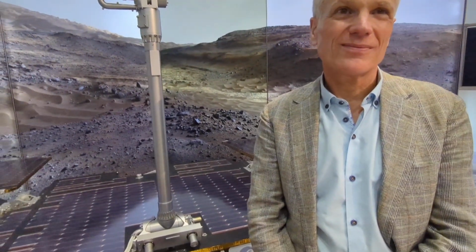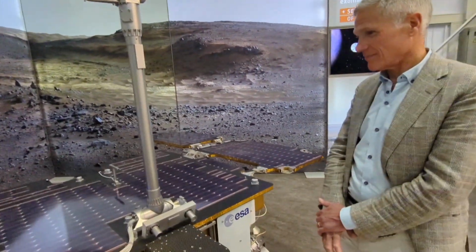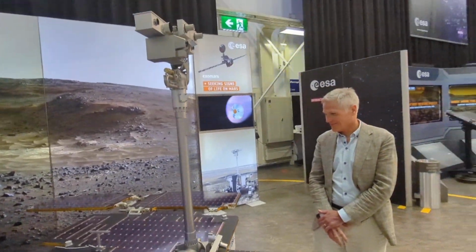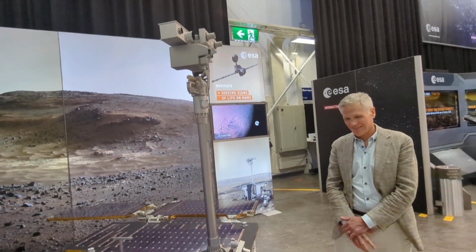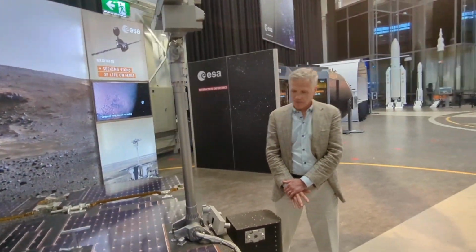We don't get a chance to see a full-scale rover face-to-face very often. Let's look at it. You're actually using solar panels on this mission. It is a very cool looking rover to begin with, which has the design somewhat of an insect, a beetle, you said. Is that correct? Well, the original design was a bit like that.